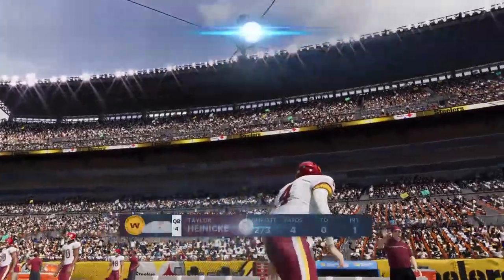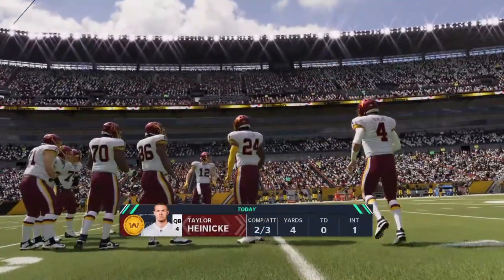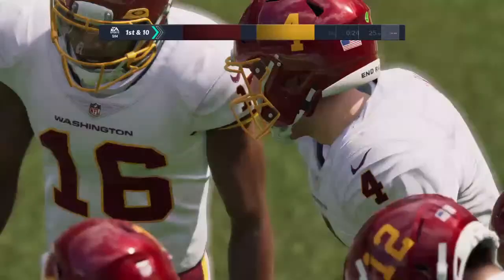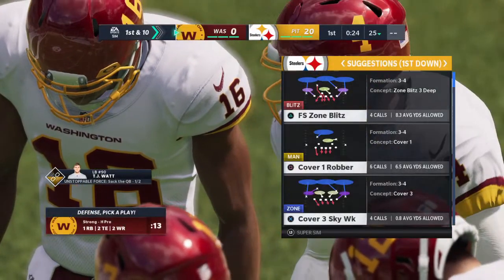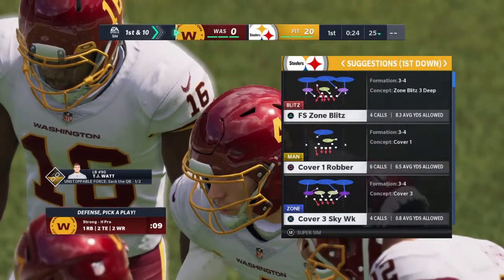A look at Washington as they come onto the field. And fresh off the pick 6, they've got to forget about that quickly. In this case now, the guy throwing the ball, he's got to be like what we talk about with defensive backs who get beat for a long touchdown.